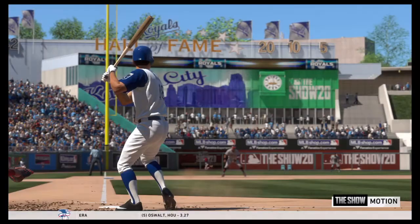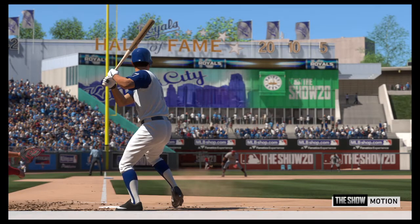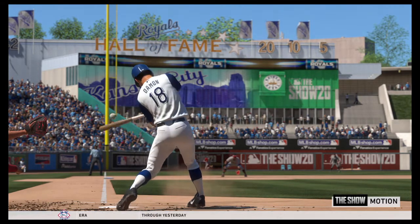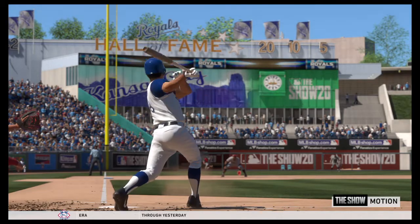Take a look at this again in slow motion. He tracks this all the way, gets his hands quickly to the zone, and just rips it down the left field line, just how they draw it up.